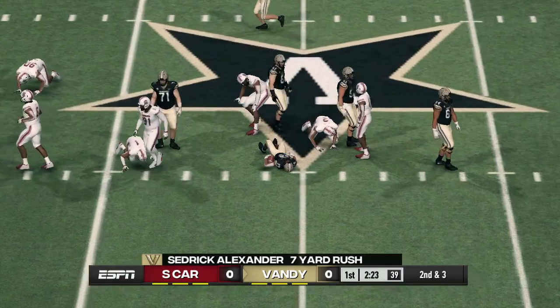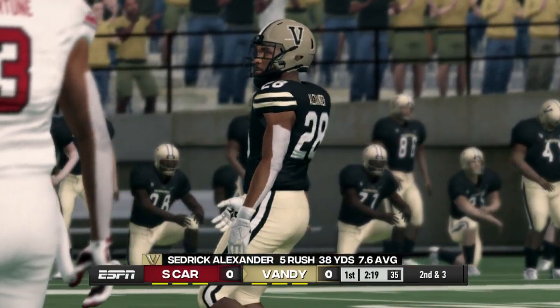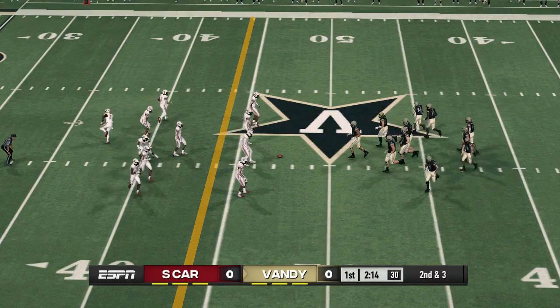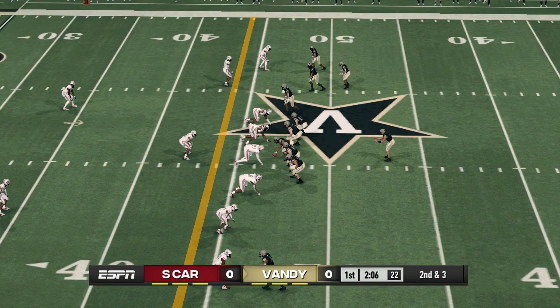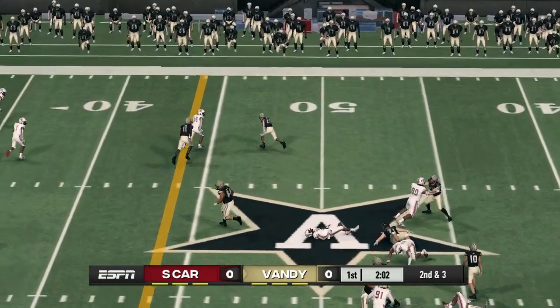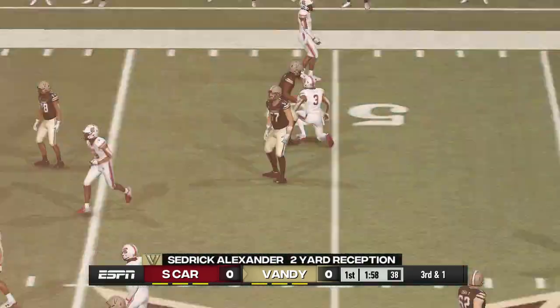Nice run, and he's brought down. They need about 3 yards to get the first here on second down. Steps up in the pocket. Sets up a screen. Tailback's got it. It's scooped up. They'll bring him down at the 46-yard line.